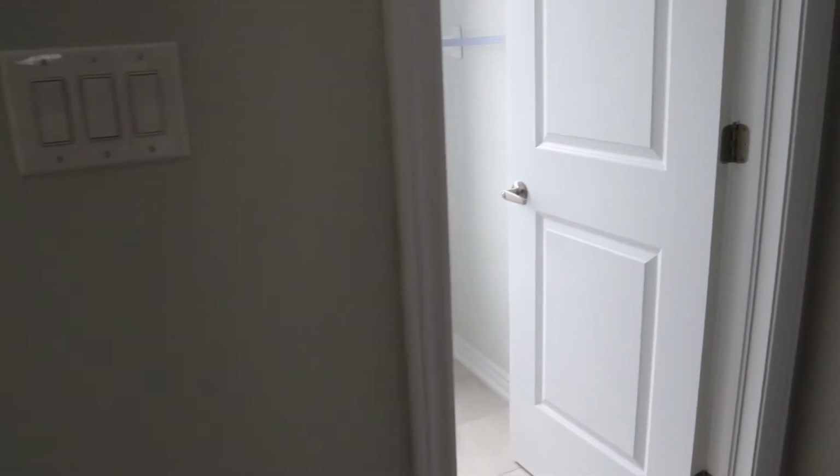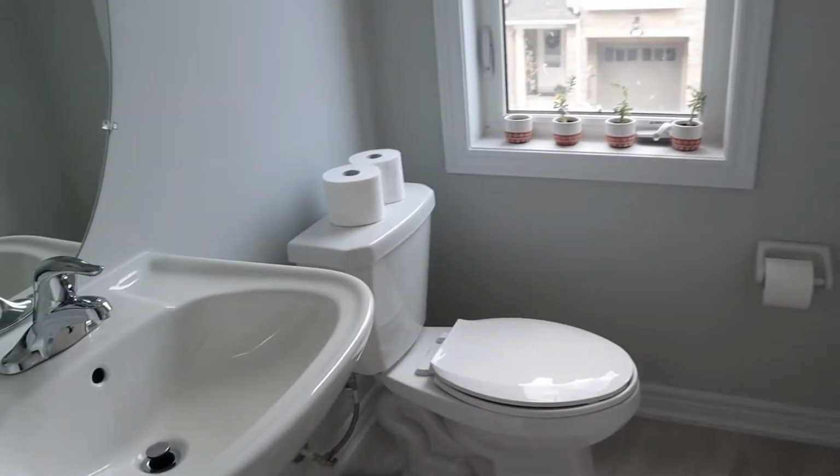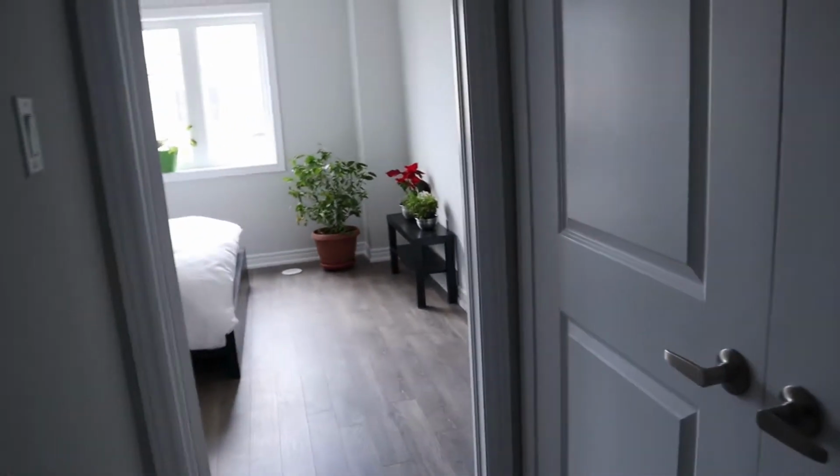There's a small little powder room off to the side here. And then we've got these stairs that lead up to the third level where the bedrooms are. So just down this hallway, we've got our washer and dryers in here.